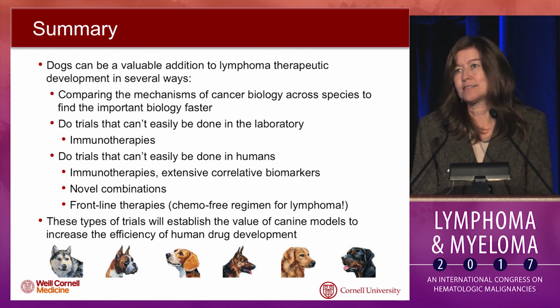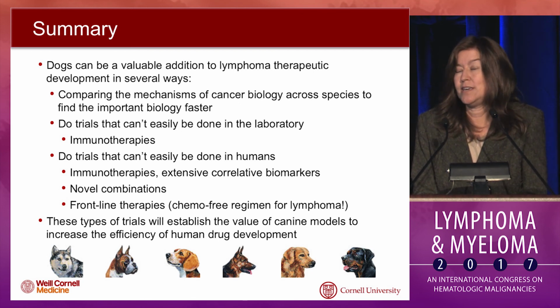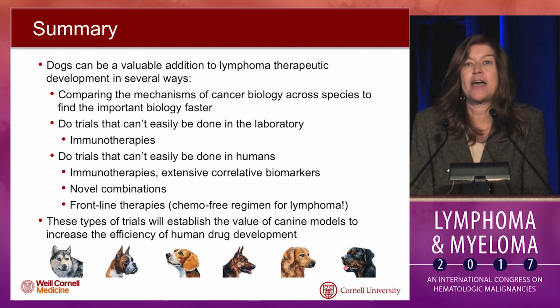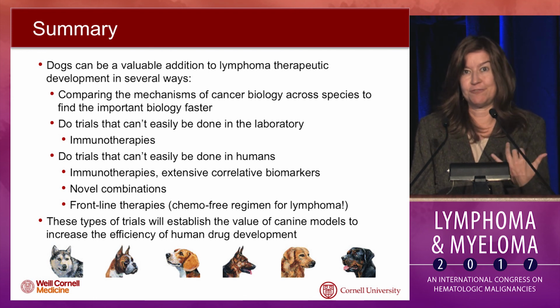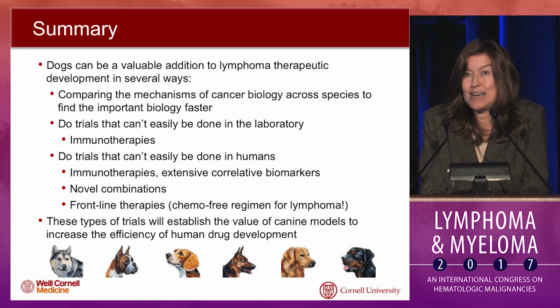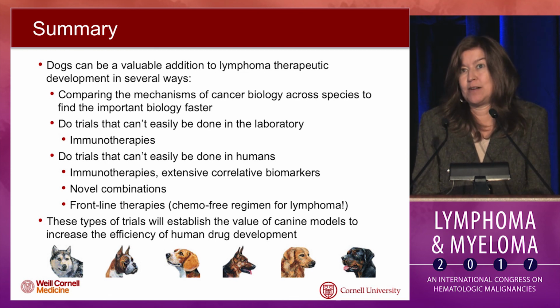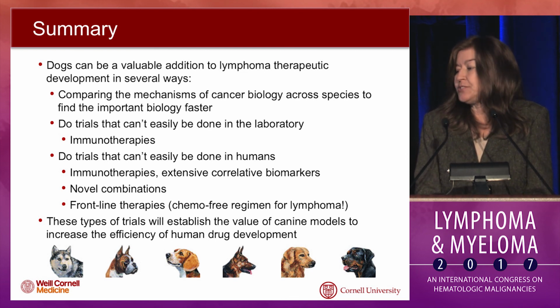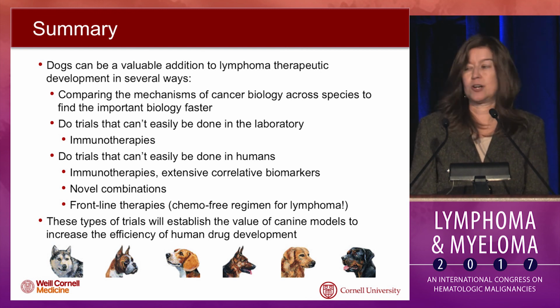So just to summarize all the ways that we can think about using dogs to help us find new therapies for lymphoma. We, as I mentioned, are comparing mechanisms of biology across species to find the things that are shared in common and also the things that are different to learn more about the biology of the disease. We can also do trials that can't easily be done in the laboratory, like with immunotherapies, because we don't have good lab animal models. And we can also do trials that can't easily be done in humans. So that's also immunotherapies. And we can do extensive correlative biomarkers to make those immunotherapies work better.